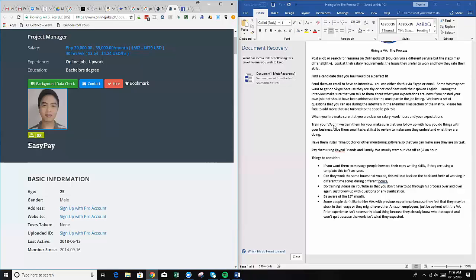Some things to consider. If you want them to message people, know how their copywriting skills are. If they're using a template, then it's not an issue. But if you're going to have a VA that's messaging back and forth with people, you just want to make sure that their English is good. I talked about, can they work the same hours as you? So that's fine. You can do training videos on YouTube so that you don't have to go through this process over and over again. Just follow up with questions or any clarification.